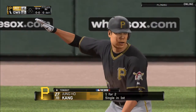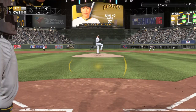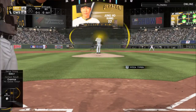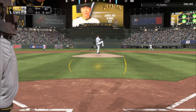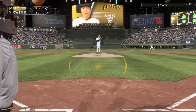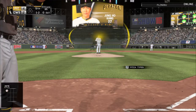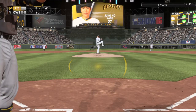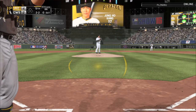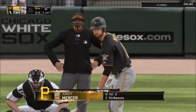Jung Ho Kang will dig in now. A single and a fly out for him in 2 trips thus far. Into the windup and the pitch. Out in front of it, strike 1. Into the windup, here comes the 0-1. That misses wide. 1 ball and 1 strike. Called strike on the inside, and he can't believe it at the plate. It's 1-2 now. In tight with the slider, 2-2. Fastball called, strike 3, and there's the first out of the inning.